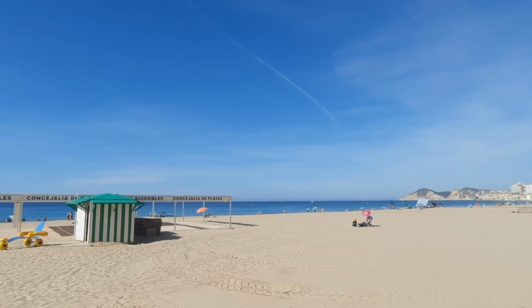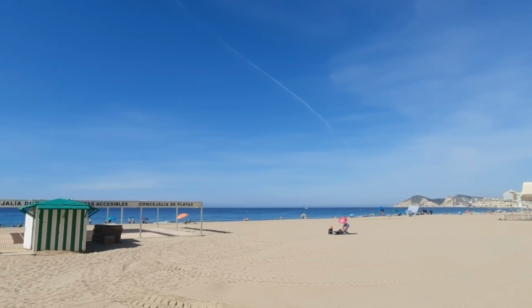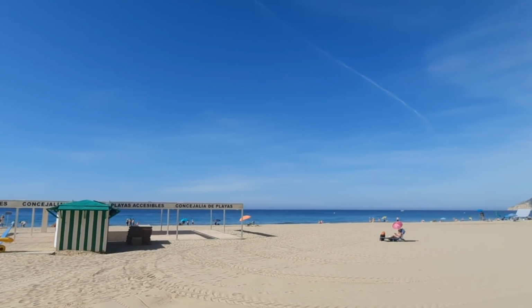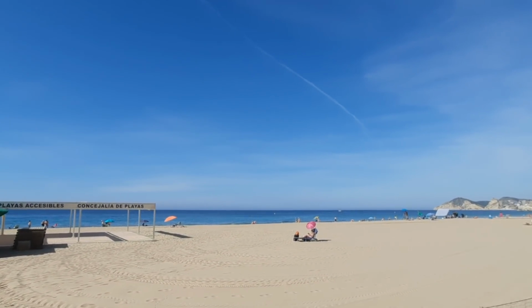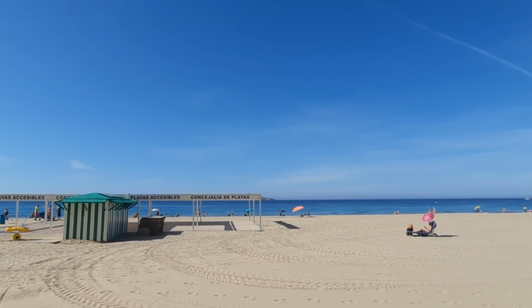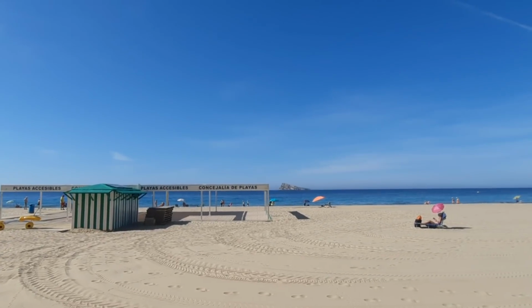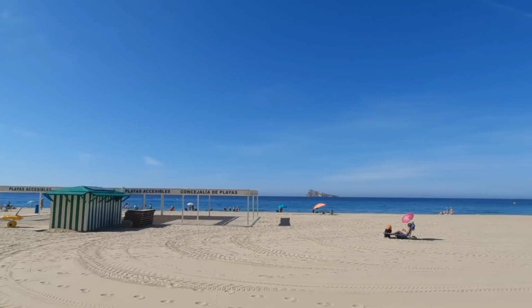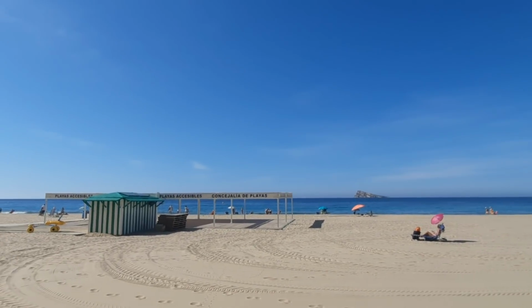Benidorm is trying its best to put forward the best image of a town that is accessible for everyone. Everyone can use it. Everyone can come here and just enjoy their holidays. Which is why they've put a lot of panels like this, a lot of areas for people to be able to enjoy it, even though they have some difficulties like mobility issues.